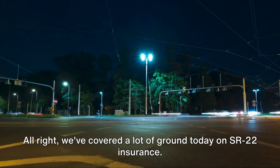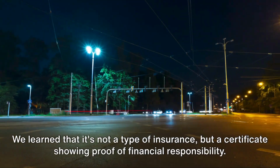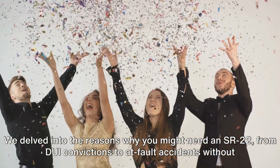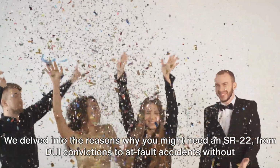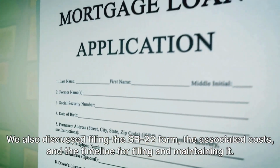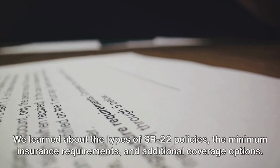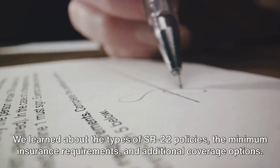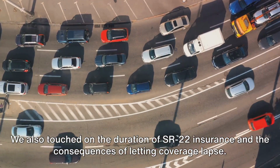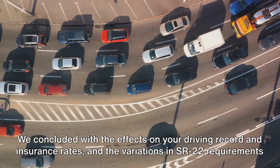All right, we've covered a lot of ground today on SR22 insurance. We started off by establishing what SR22 is and when it's required. We learned that it's not a type of insurance, but a certificate showing proof of financial responsibility. We delved into the reasons why you might need an SR22, from DUI convictions to at-fault accidents without insurance and even accumulating too many traffic violations. We also discussed filing the SR22 form, the associated costs, and the timeline for filing and maintaining it. We learned about the types of SR22 policies, the minimum insurance requirements, and additional coverage options. We also touched on the duration of SR22 insurance and the consequences of letting coverage lapse. We concluded with the effects on your driving record and insurance rates, and the variations in SR22 requirements by state.